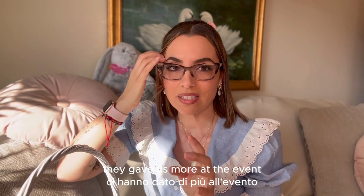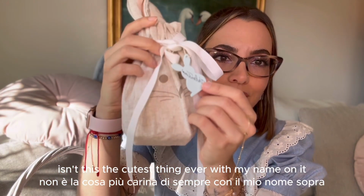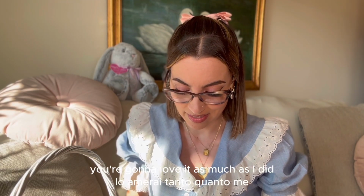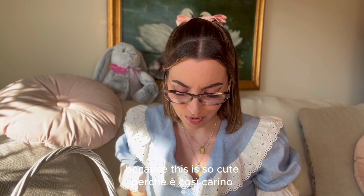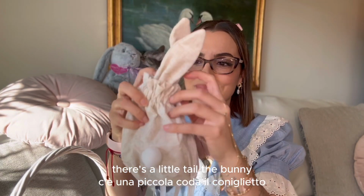By the way, they gave us more at the event. Look at this. Isn't this the cutest thing ever with my name on it? I'm gonna show you what's in it. You're gonna love it as much as I did because this is so cute. Oh my god, there's a little tail, the bunny.